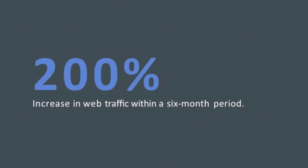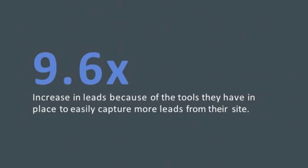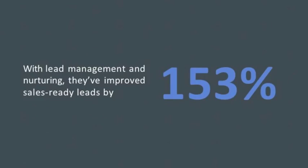As a result of adopting a modern marketing strategy, CFO On Call was able to increase web traffic by 200% in a 6-month period. They have the tools in place to easily capture more leads from their site and have seen a 9.6 time increase in leads. With lead management and nurturing, they've improved sales-ready leads by 153%, and have a 1 to 3 success rate as compared to the 1 to 20 close rate prior to doing modern marketing. Sounds like it worked well, doesn't it?